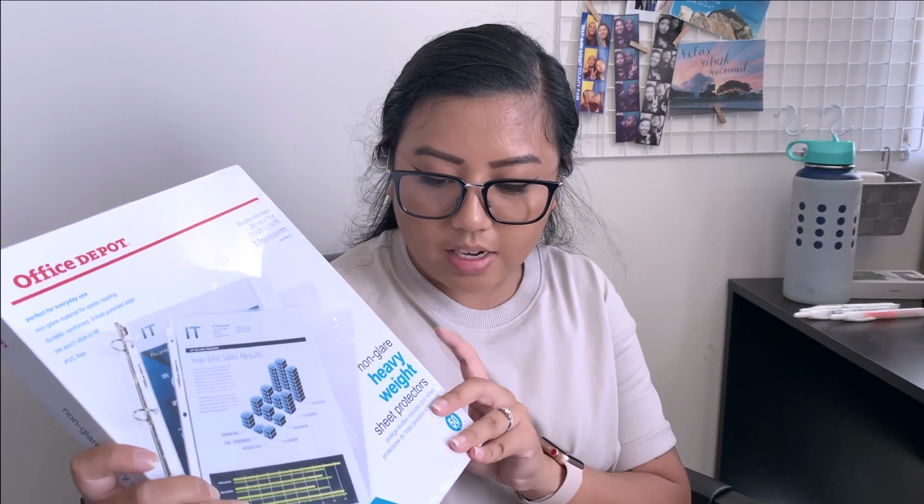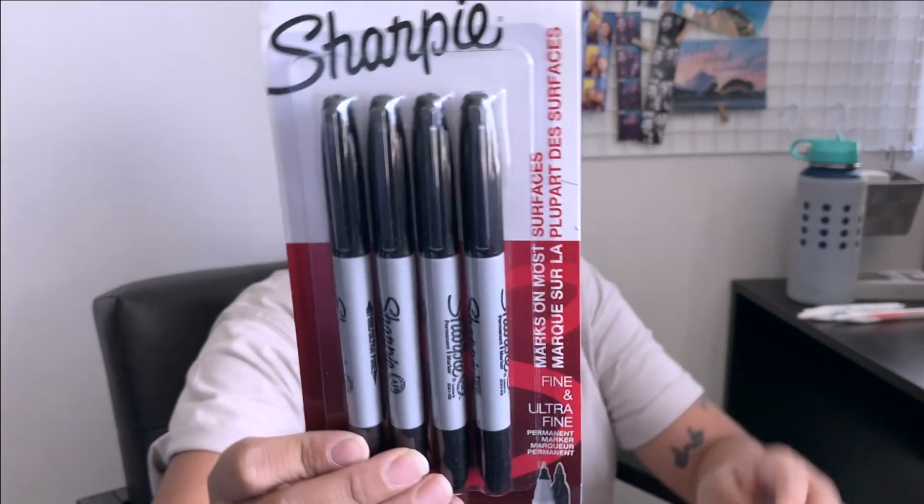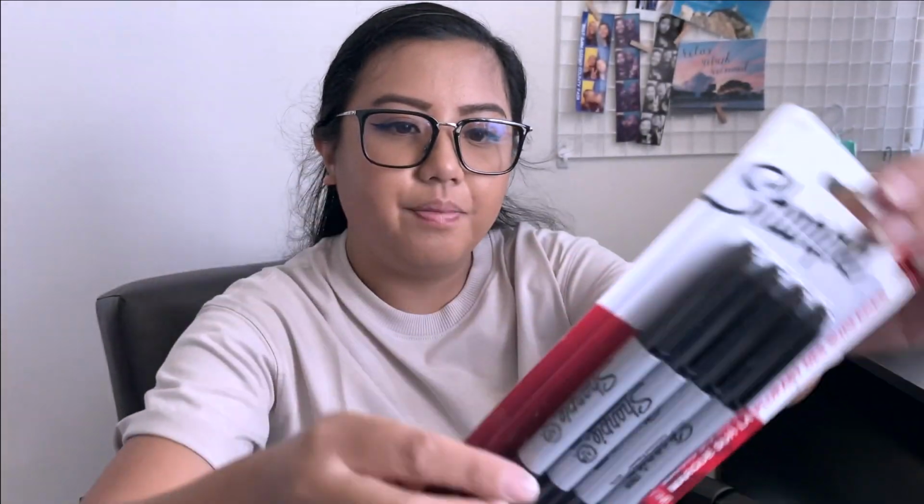So next I wanted to show you guys a couple of the things that I bought for school and all the supplies that I knew I needed. So some of the things I did get is the heavyweight, not very heavyweight sheet protectors. Next up, I did get some Sharpies, and I like the dual ones with the ultra fine and then with the fine one right over here.